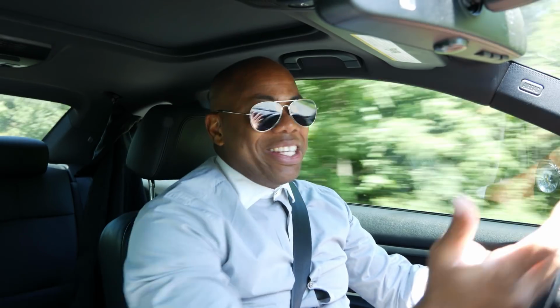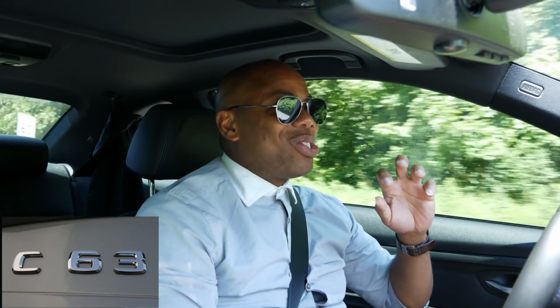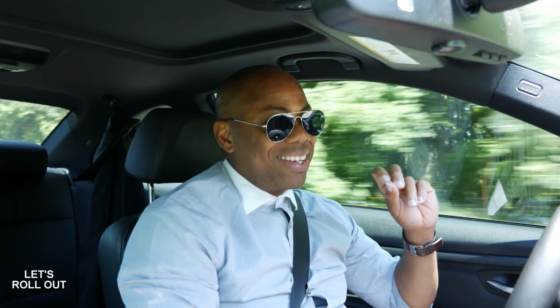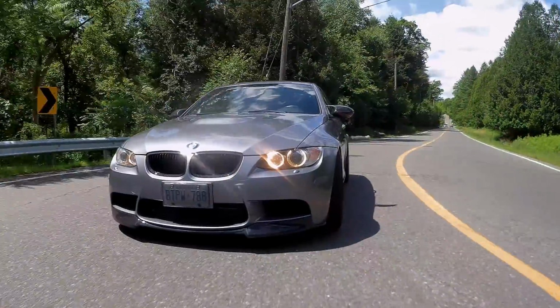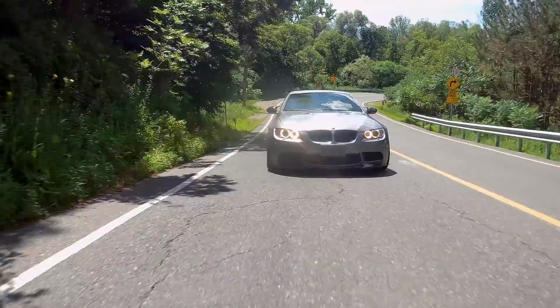So this is supposed to be the pinnacle. This vehicle has gone up against the likes of the Mercedes C63 AMG, the Audi RS4. Now, while those are absolutely phenomenal cars, the M3 has still been the benchmark. And today we will see why.